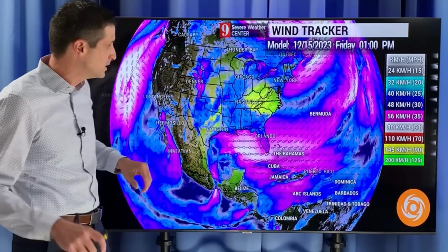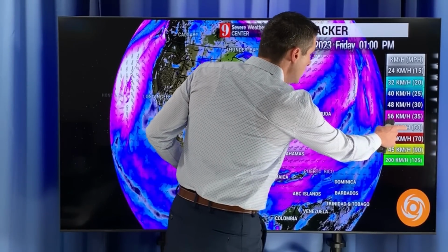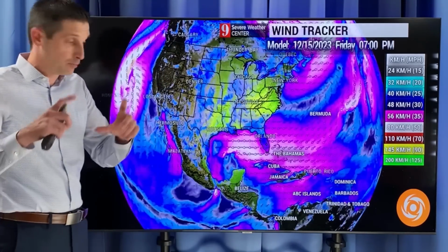So let me break down the winds here. And I've got both on here, both units of measurement, kilometers an hour and miles per hour in the parentheses right there.